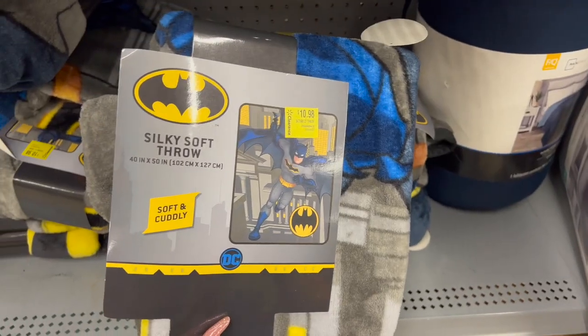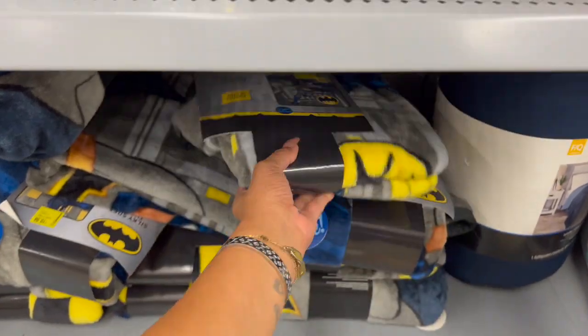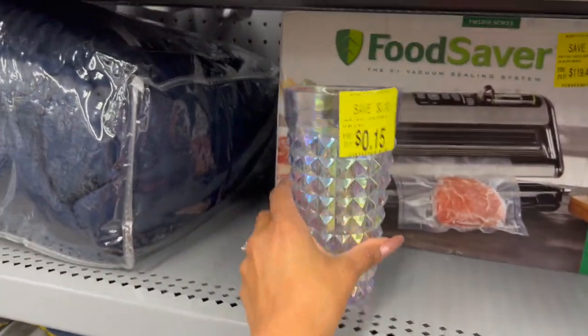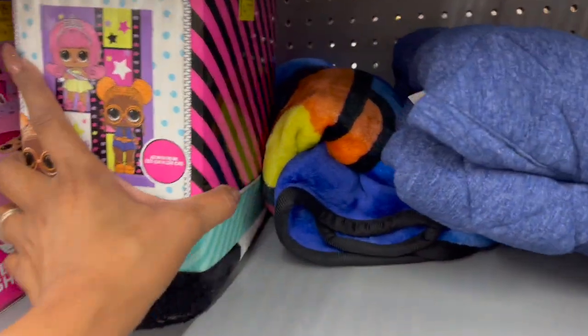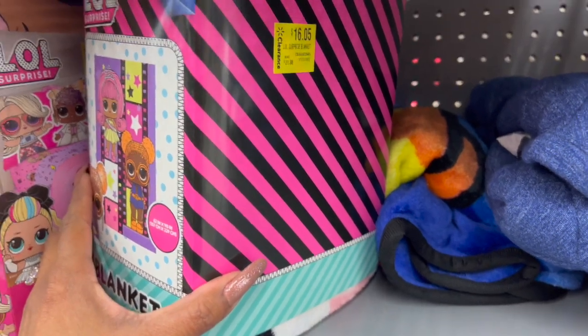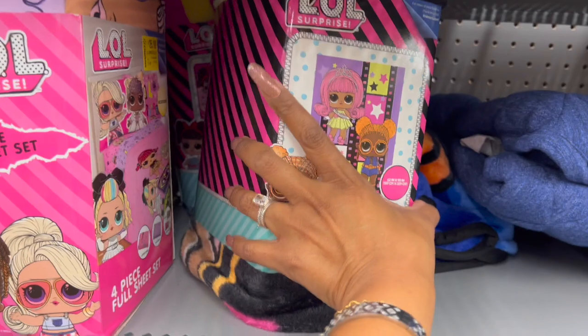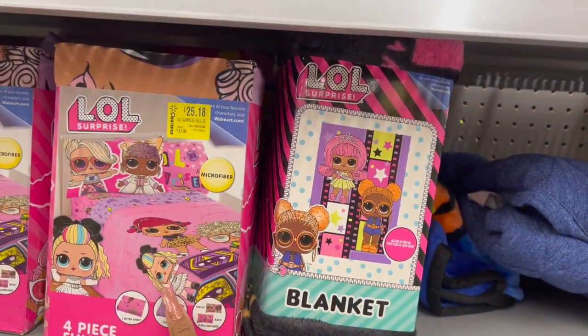This is not a bad deal for the Batman soft and cuddly throw on clearance for $10.98. They have a cup for 15 cents. All right, let's keep looking. Oh, look. They have the... LOL, I'm showing my age, $16.05 for the comforter or blanket set. And then they have the 4-piece sheet set for $25.18.